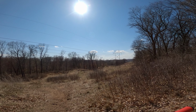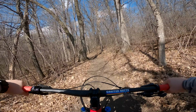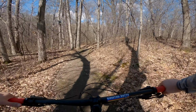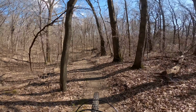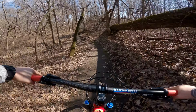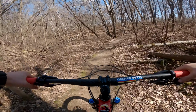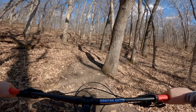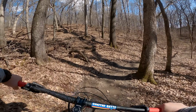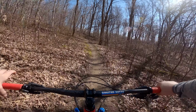And this one will kick your butt unless you're like some kind of super XC racer that has iron lungs. We are on to our first real climb of section 4. Cue the heavy breathing. Got a leaf stuck. There we go.